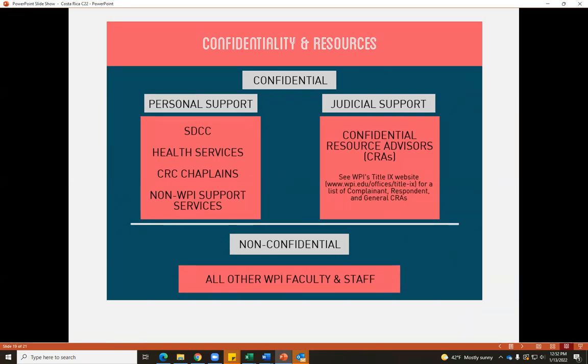So there are confidential people, and this is a little bit hard to understand, who do not have to report any incidents of sexual assault or sexual violence to WPI. And those are, if you go to a hospital in Costa Rica, they do not have to report that to us.